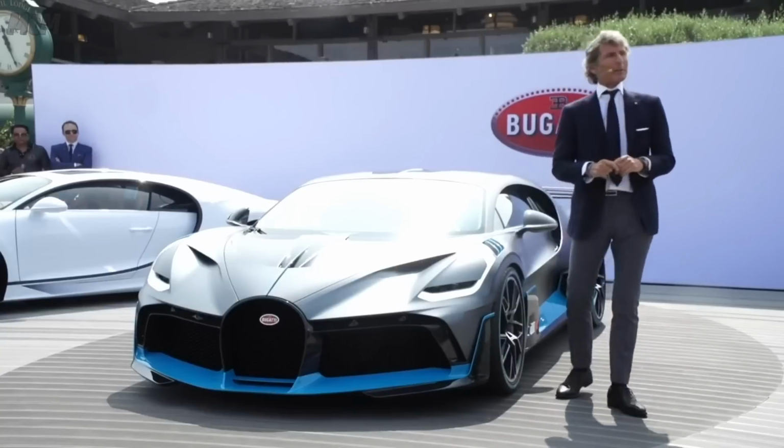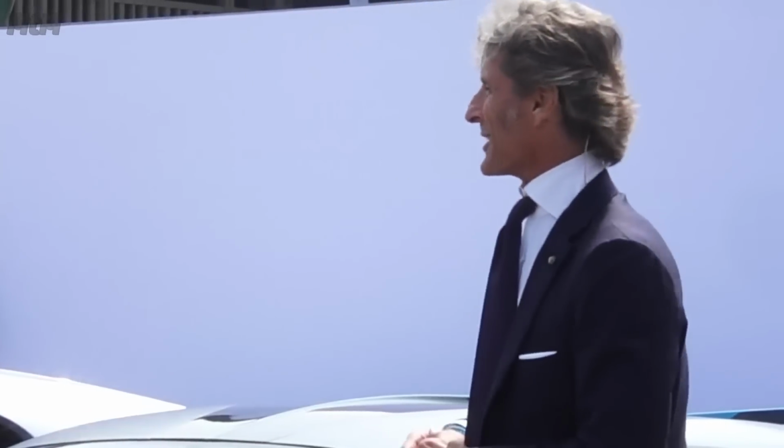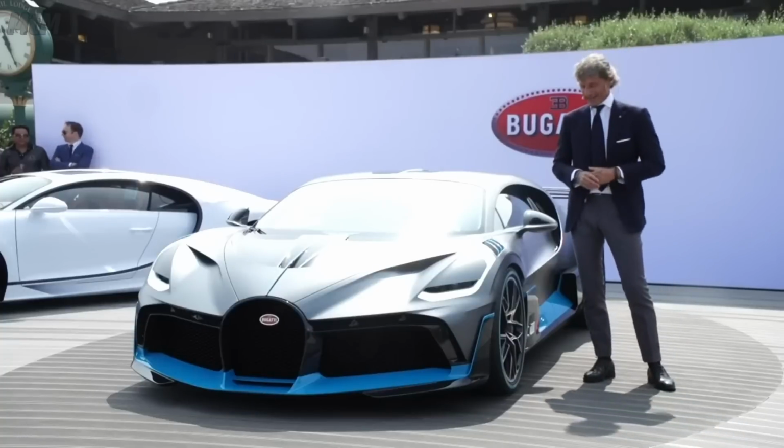And ladies and gentlemen, we are going to build only 40 units of this wonderful car for €5 million net each. And guess what? They are all sold. So we are very proud and happy. And a lot of customers are here today. So welcome to them, because it is an honor for us to be here.